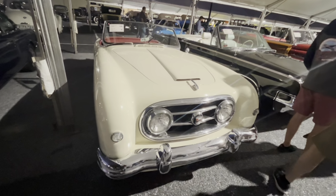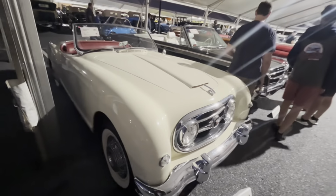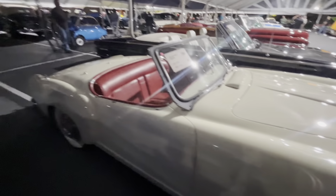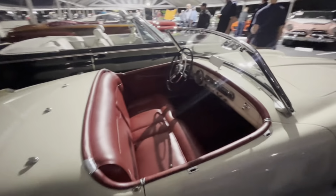These are always neat to see. 1953 Nash Healey. It's an interesting story. George Mason of Nash and Donald Healey of Healey Motors met while crossing the Atlantic on the Queen Elizabeth liner. Out of that meeting came a partnership that created this car.